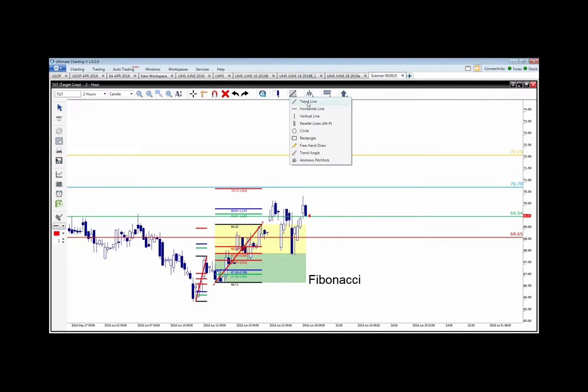Now, one other thing, a little simple analysis here. You may have noticed I came in here and drew a trend line, just like that, and we did have a counter trend line break here. That's why I was looking at this as a more verified trade, using the scanner with a little corroboration over top of it. So I just want to go ahead and show that here.